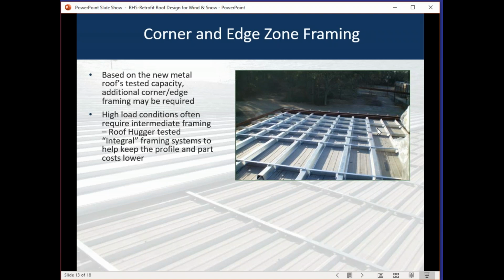On the right-hand side of that photograph, each one of these huggers right here is in fact a 5 foot spacing or an existing purlin directly under those hugger sub-purlins. This particular job is actually in Houston, Texas. It was at the Intercontinental Airport there on a warehouse building.